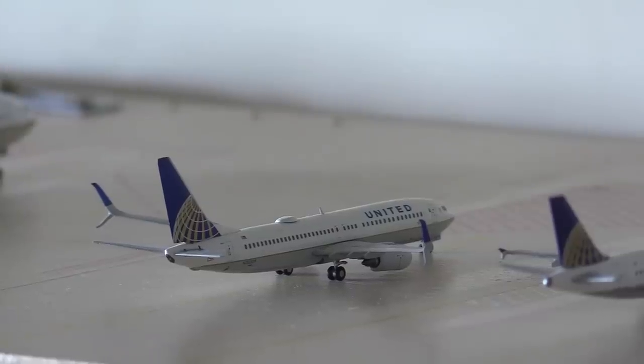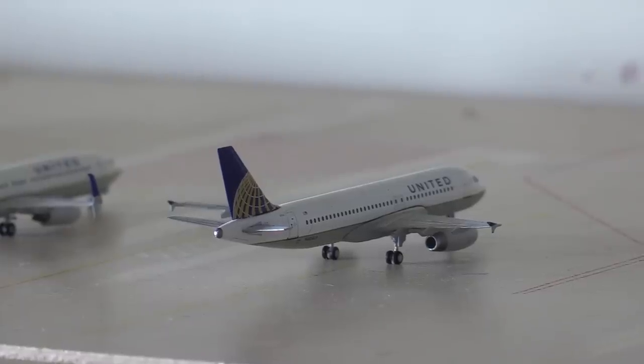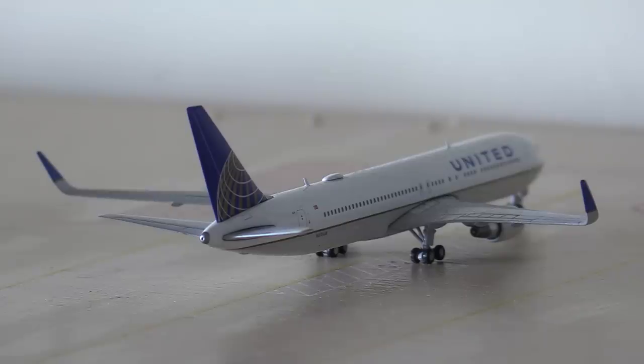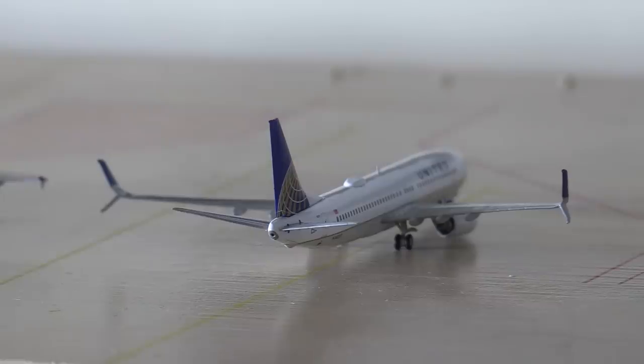Next here we have a United 737-800. This was supposed to be on a 900, but I don't have enough 900s, so this is heading out to Northern Lakes or Jaden Aviation's airport. Here we have a very heavily requested route. We have a United A320 heading out to Mexico City. Next, United 767-300 heading out to Houston. United A320 heading out to Denver. United 737-800 heading out to Las Vegas.